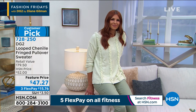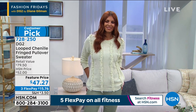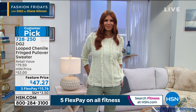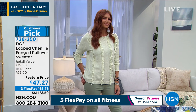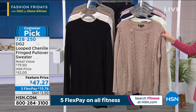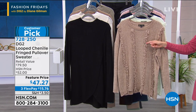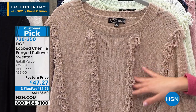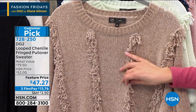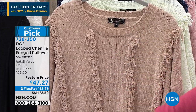Okay, we are down to our lowest price we've ever offered on the DG2 looped chenille fringed pullover sweater. This is so gorgeous. Now $47.27. If you've been admiring Sonia, she's been wearing this really pretty mint color, but we've got it in many other shades for you. It's this fabulous fringe. Look at how darling this is. If you've seen a lot of those novelty sweaters out there that can be really expensive and maybe not that soft, this is like silky soft, baby soft, and the fringe is really elongating.